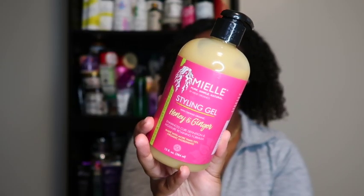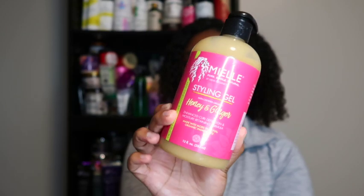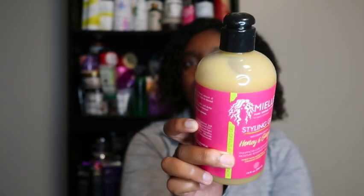Okay, y'all. So, before we go any further, I have two products in my stash that I feel like are expired. So, this is the Mielle Honey and Ginger Styling Gel. So, this is what the gel looks like. And as y'all can see, it is this brownish color. And honestly, I don't know if it's expired or not.